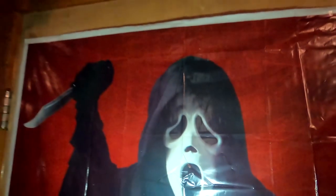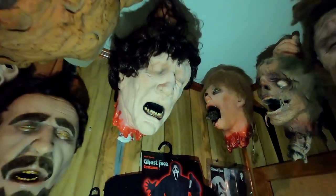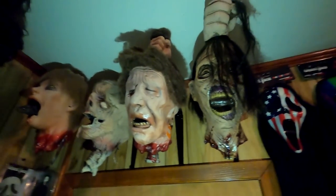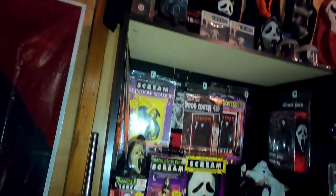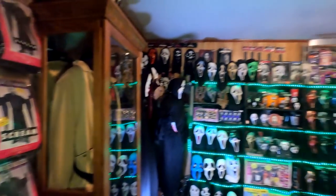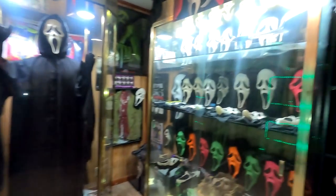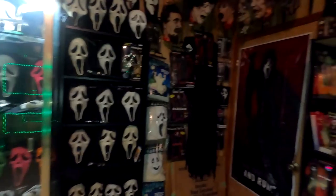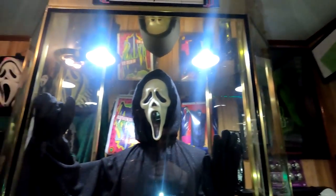All right, everyone. Welcome to the Ghostface Shrine. I'm actually going to go through and go in depth with everything, or at least tell you guys what pretty much everything is. I really don't know where to start. There's an absolute mass of stuff here, as you can see. Should we start somewhere more interesting, or start at the beginning of the door? I think maybe start in this corner and work our way back.